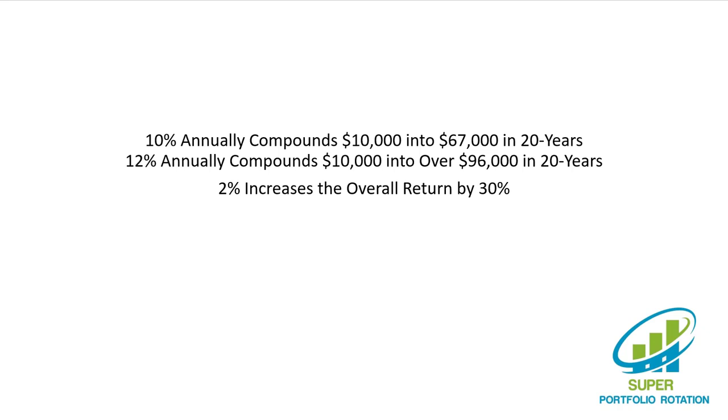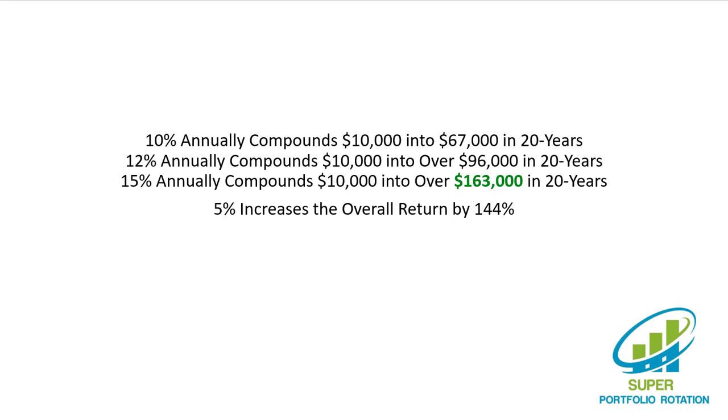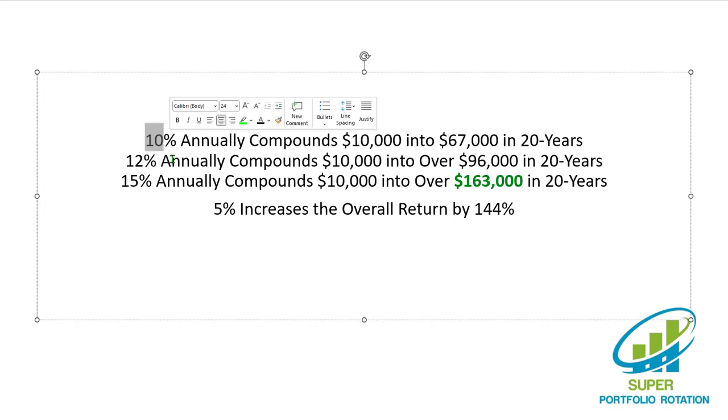But let's keep going for a little bit. What's 15% annually do? Well, 15% annually compounds $10,000 into over $163,000. Now, a 5% annual increase increases your overall return by 144%. So this is nothing to sneeze at. You're talking about over $100,000 more if you can just increase your 10% annual return into 15% annual return.